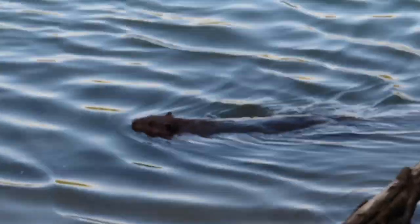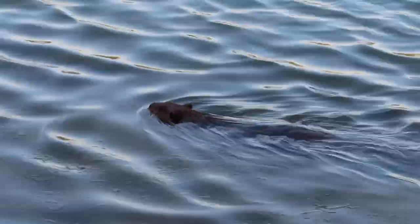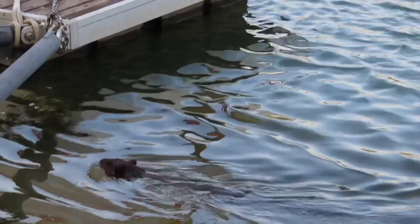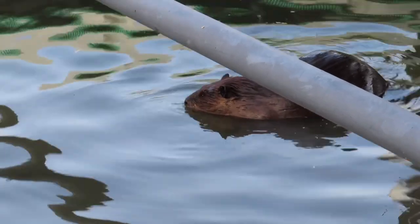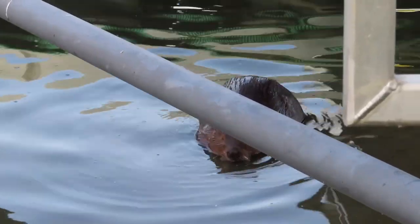After a few minutes, he swam to the other side of the observation deck. And I thought he was going over to scent mark the mound over there, but as you'll see, he just checked to make sure there was no beaver around. And then he went a little closer to the dock, and then he took up position and basically stood guard for the next 10 minutes or so.